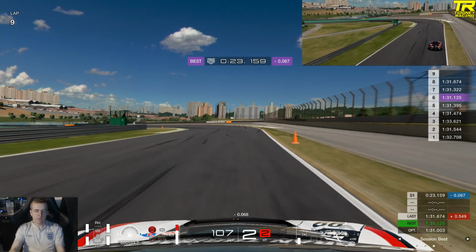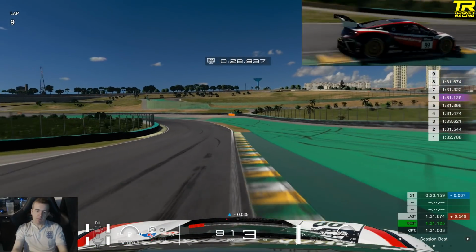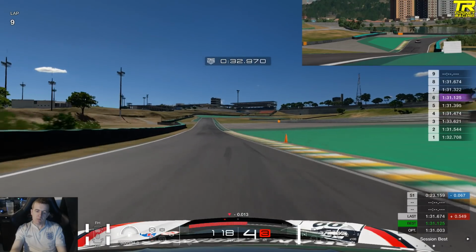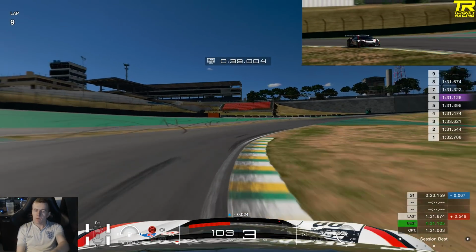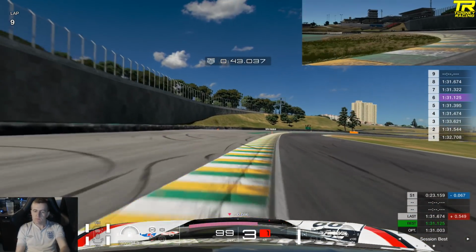So going into here, we get a 23.1, which is fairly good. Now coming through here, as long as you keep it stable, the car likes to oversteer there into that corner. As long as you keep it stable, you can still accelerate out and still be on a good lap as we come onto this double right-hander. This one was quite tricky. I actually got a bit of understeer on the exit, as you see there.